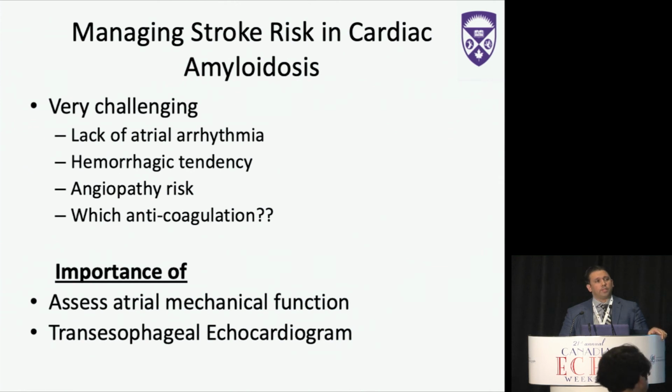If you have patients with amyloid that do present with stroke, have a low threshold for doing a TEE as part of the workup.